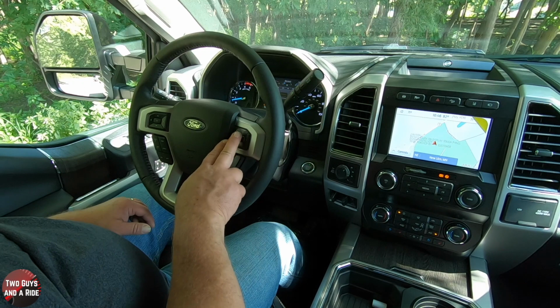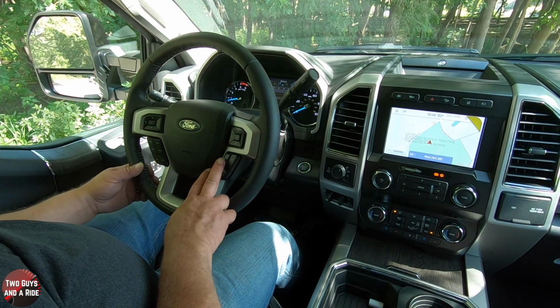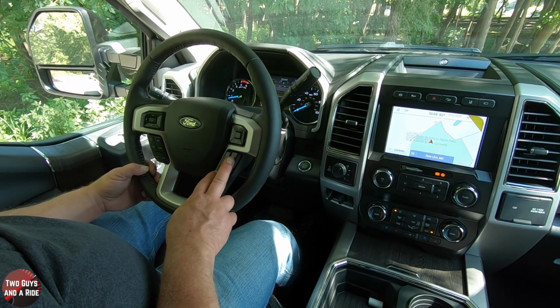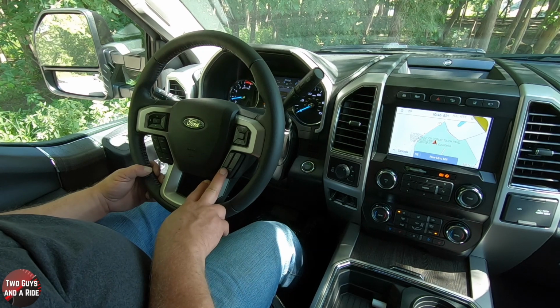So over here, you've got your volume up, your volume down, and then you can change stations or tracks right here. Down here, you've got your mute. You've got your voice command button, which will run things like your navigation and your media and your phone. And then, of course, you have your phone buttons down here.